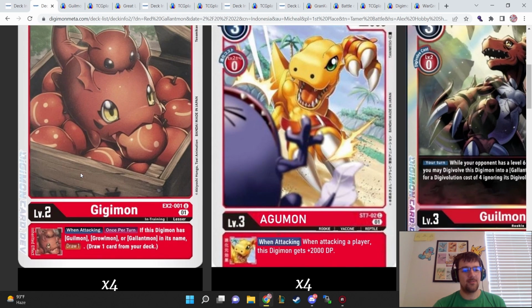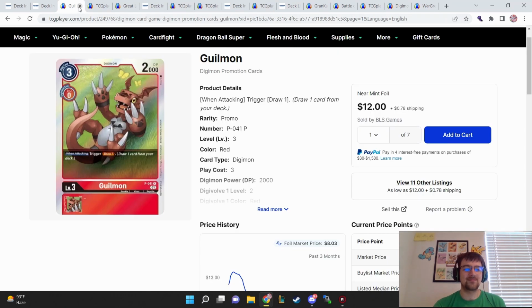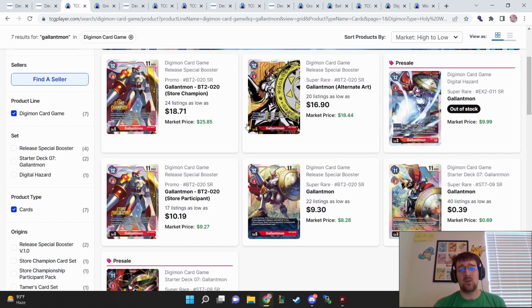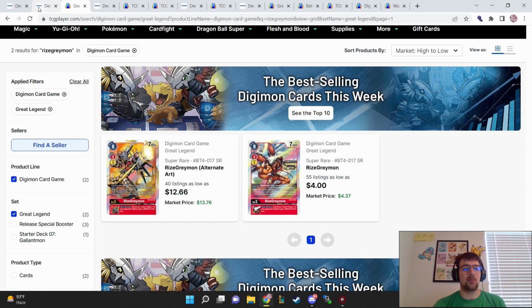extra card. If you have Guilmon, Growlmon, or Gallantmon name, draw a card. So if you attack with the rookie, it's a draw 2. Then Gallantmons, beware the boss monsters. If you want to use the old one, get him sooner than later, as his price will go up when the hype comes out. And I already talked about Rise Grace. Let's go ahead and move on to our next deck.